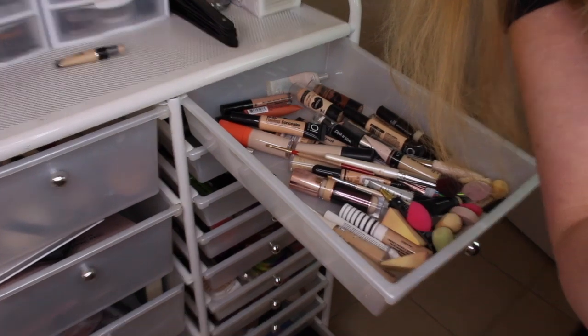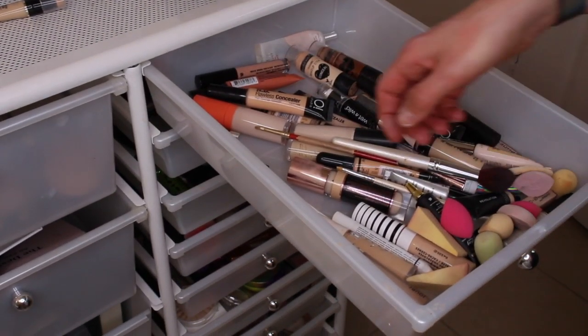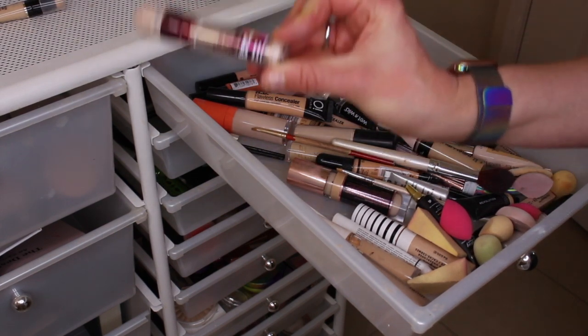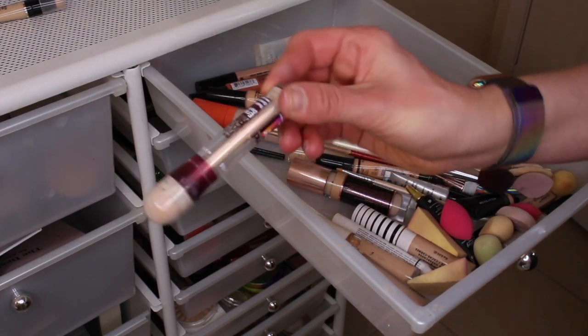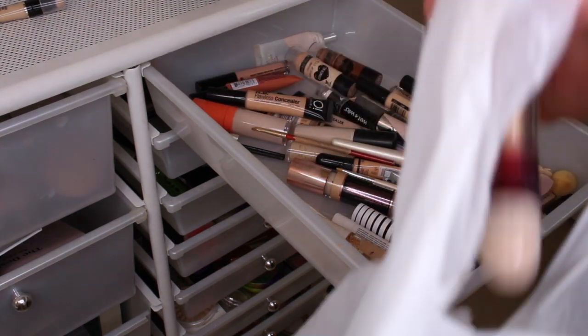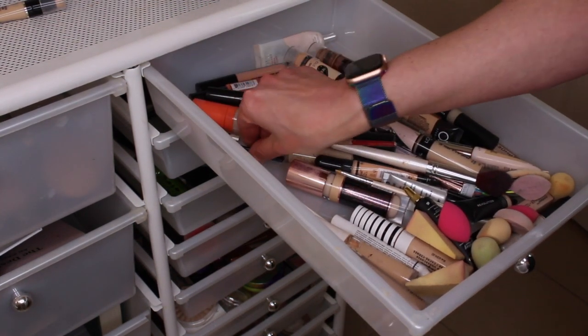Alright, let me zoom in a little bit so you can see better. Alright, so I'm throwing this away. This is Age Rewind. A lot of people love this concealer by Maybelline, but to me, it's just underwhelming. I'm not into it. So this goes to trash. And I used it up, by the way.